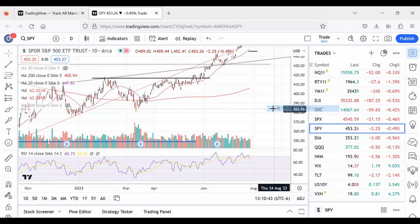And that'd be good, because it would give a good entry point for getting into the bull market, if the bull market continues. It would give you a new entry point into it. Okay, all right.